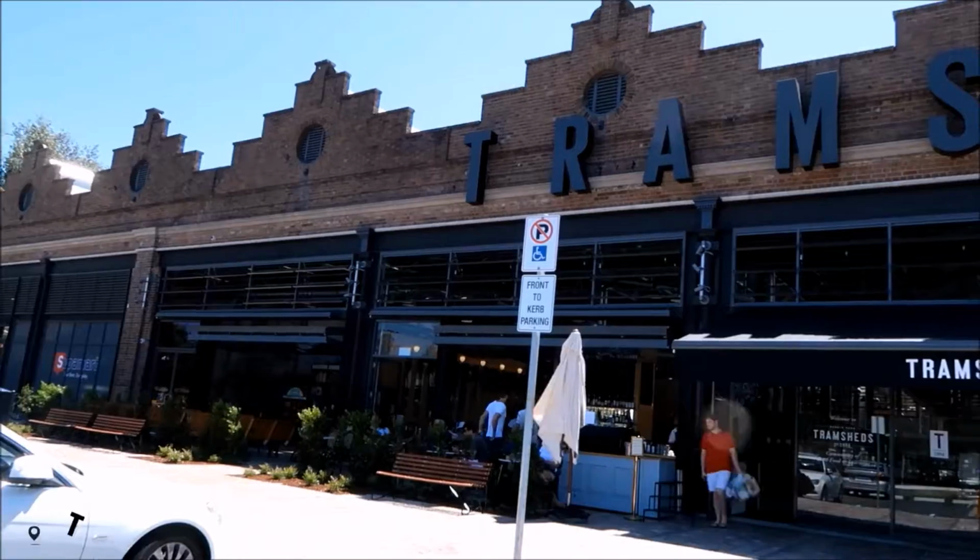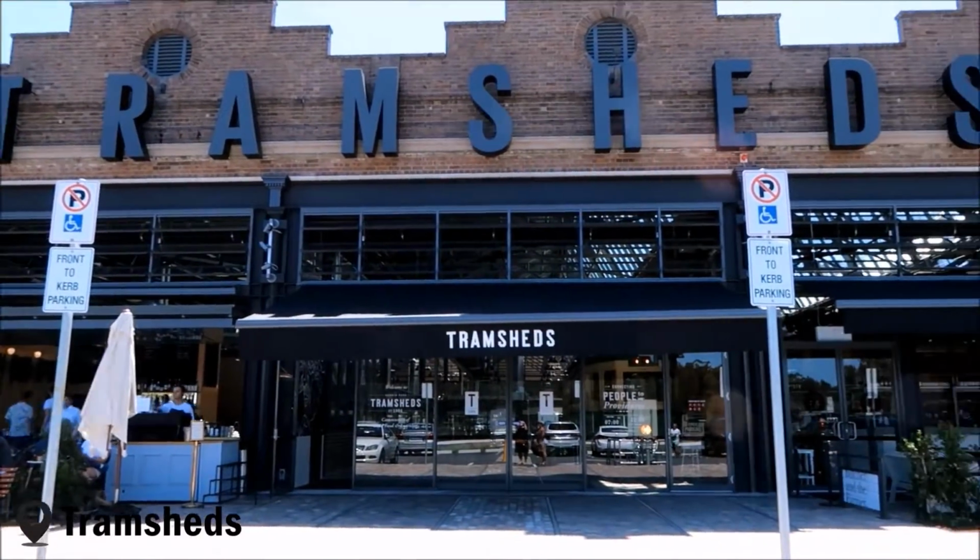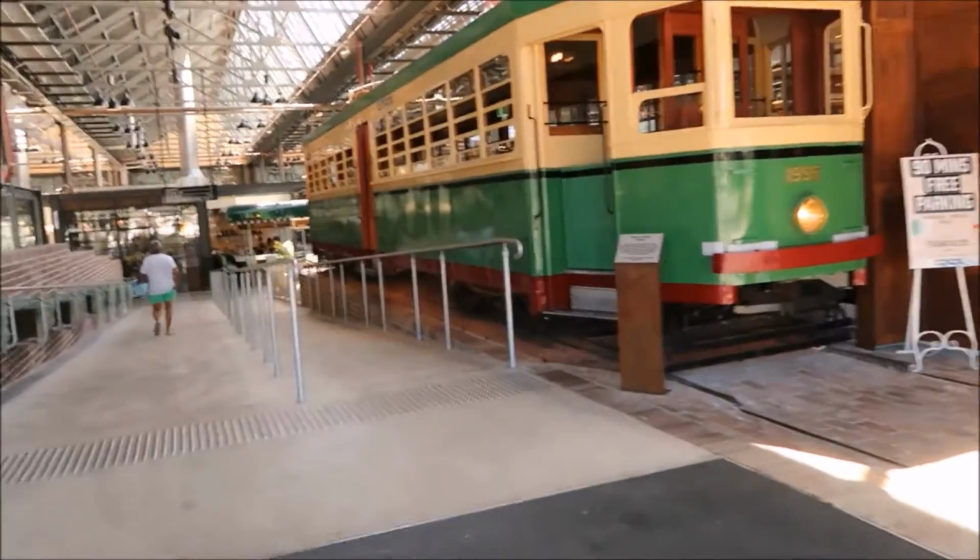Go have some brunch with Jenny, and then we're going to do some temple hopping around Sydney. Chinese New Year is just about a week away, so I thought I'd show you how we celebrate Chinese New Year here in Sydney. This is the tram sheds at Harold Park, which opened up in September last year.